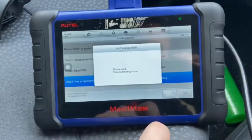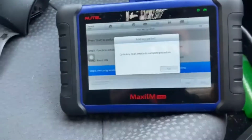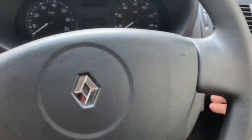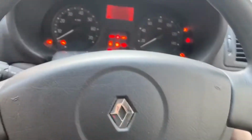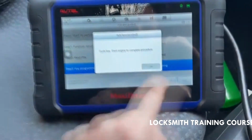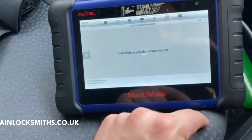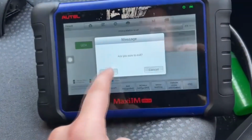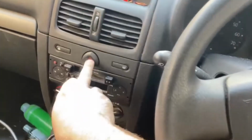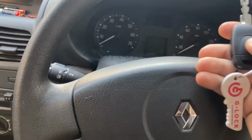Okay. Please wait 5 seconds. Cycle key, start engine to complete procedure. So we'll put the key in, turn it on, off. There we go. So I'll just press OK here. So we'll escape, exit there. Switch that off, hazards off, and central locking should be in. There we go. Perfect.